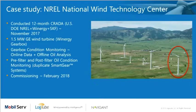And here you go. This next slide is a picture of the NREL facility in South Boulder. There are about 8 different turbines there. The one that's circled is the GE 1.5 megawatt gearbox. It's a Winergy gearbox from Siemens, and this was commissioned back in February of 18 and ran for just over a year.